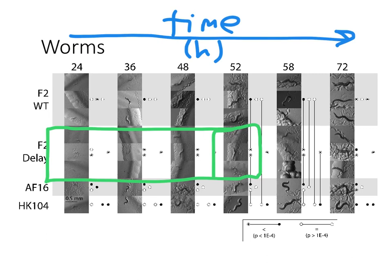So right now, one of the projects in my lab is trying to figure out why, even though all of these F2s have the same grandparents, what genetically do these that are delayed in development, that grow slowly, have in common with each other? What are the genes that cause some individuals to grow slowly?